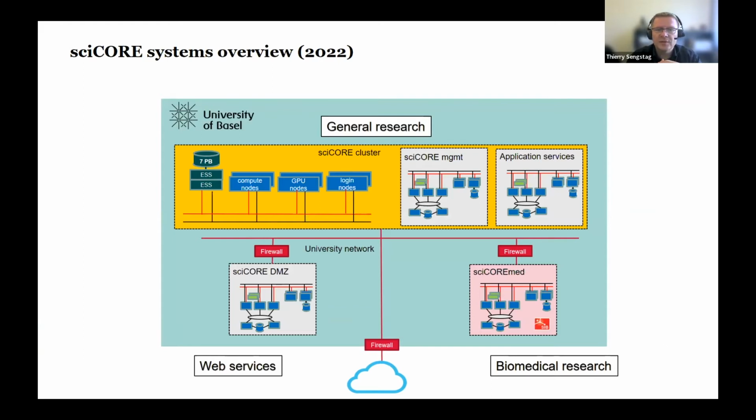We're hosting a series of services from the Swiss Institute of Bioinformatics, for instance, which have worldwide accessibility. These services are typically developed by researchers at the university, in particular at Biozentrum. And this is a separate infrastructure, which is isolated from the university network for security reasons.